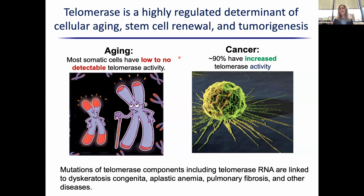However, telomerase is active in stem cells, germline cells, and it's highly upregulated in almost all cancers. And in fact, that increased telomerase activity is a prerequisite for the immortal phenotype of cancer cells. And in fact, mutations in the promoter region of the TERT protein are one of the most common mutations found in cancers. There are additional diseases of telomerase insufficiency from mutations in both the protein and RNA components of telomerase. And these are some of the diseases. Pulmonary fibrosis is a really common one.